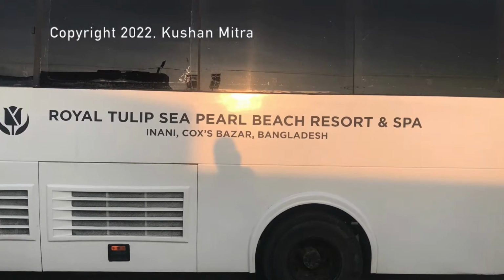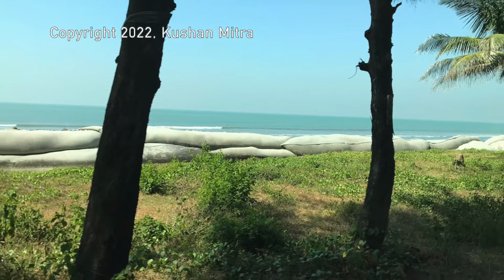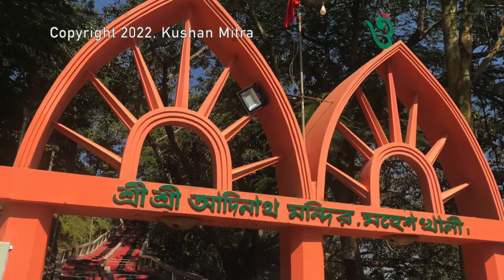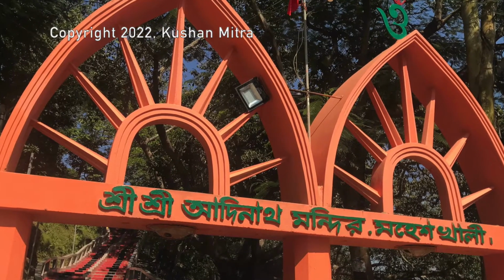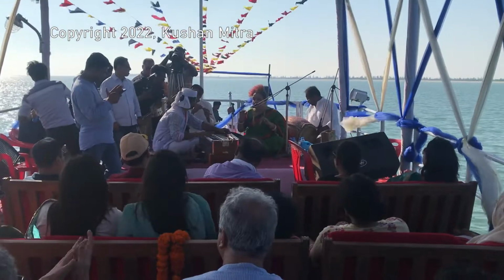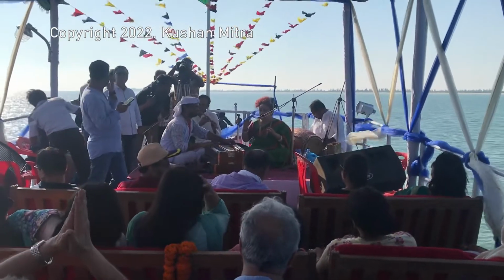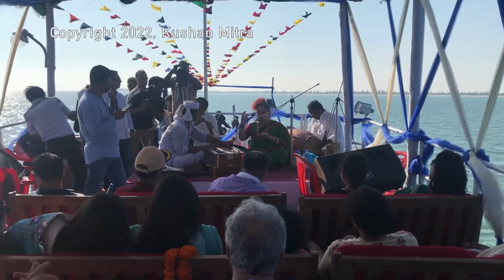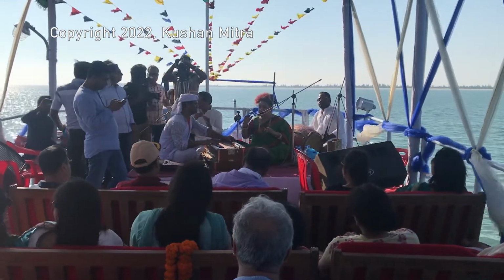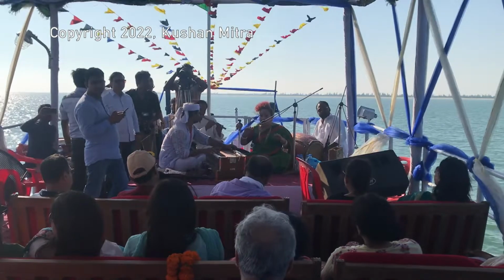Cox's Bazar is a truly unique part of the world. We traveled a lot through the town, and we even did some sightseeing, going to a local temple and taking a boat ride in the delta region of the Irrawaddy River, which is more towards Myanmar. It was fascinating hearing Rabindra Sangeet, and being a Bengali myself, I found this entire experience quite unique.